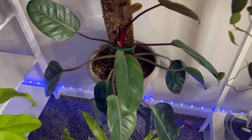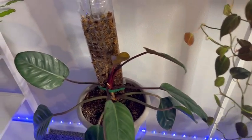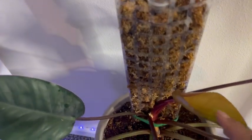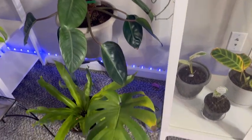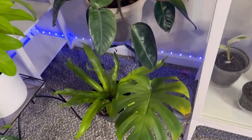And she is also just absolutely happy here in this plant room. Here is a new leaf unfurling right here. And so she's doing quite well. Right by her is my Monstera. I cut it up because it was just growing all wonky.